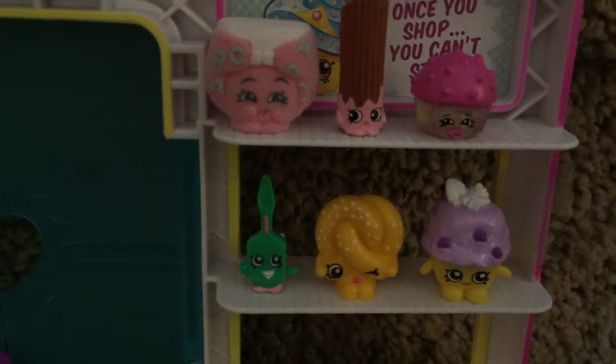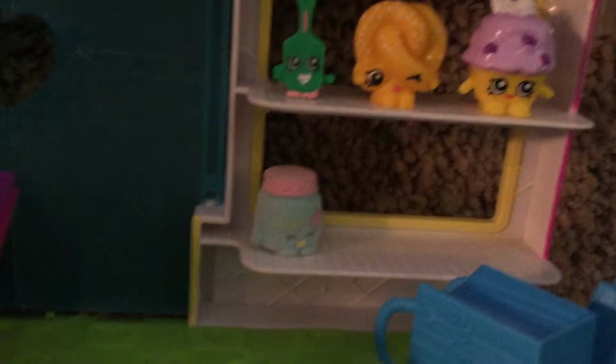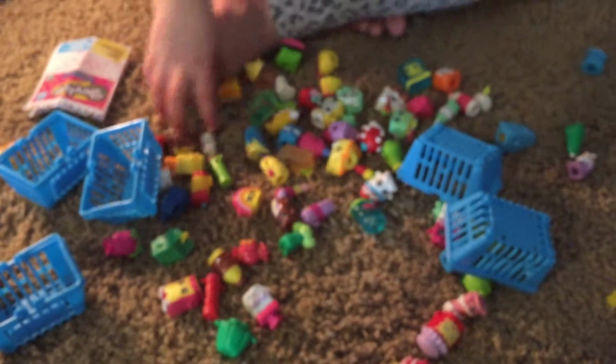So, let's do an adult season 2 shelf, because I wanted to add some baby ones. And here is a baby one. That's Go-Go Gourmet. And I actually added one season 2 one, but now let's add a season 1. And it is going to be a new one.